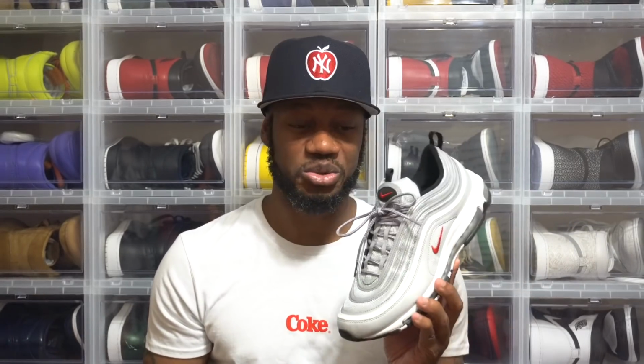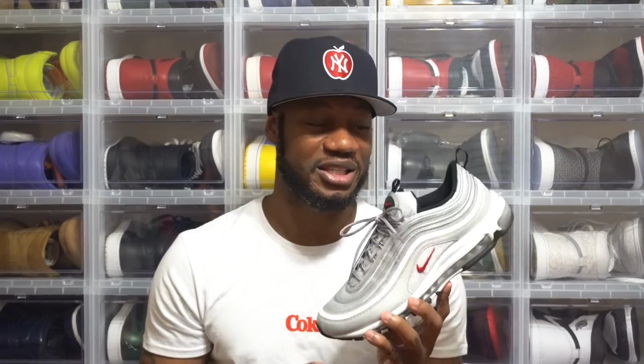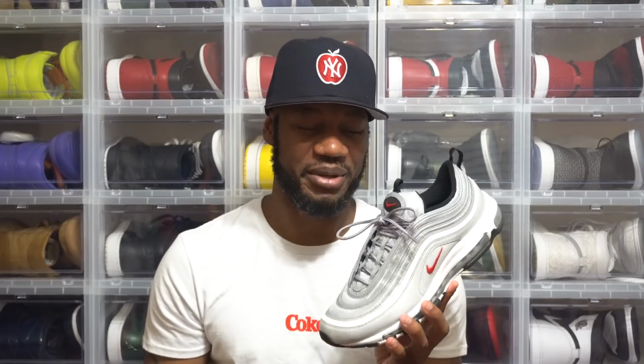Didn't think it was gonna come back, and then they eventually restock and restock. I think this shoe came from the last restock. I was able to get it in my size. I forgot what site I got these shoes from, but I know it was retail that I paid, man. It wasn't more than that.